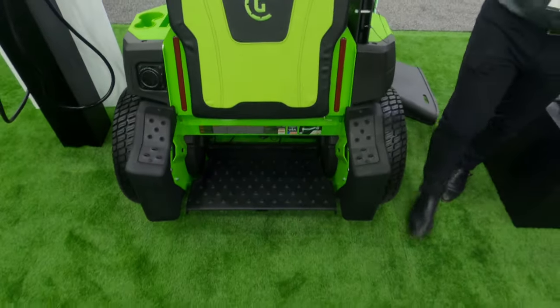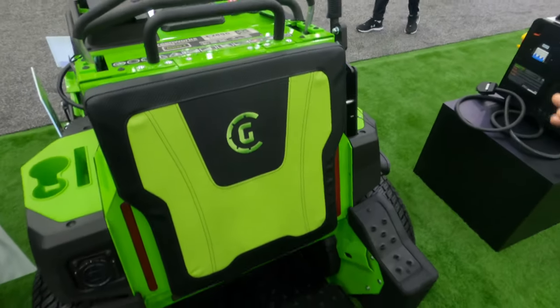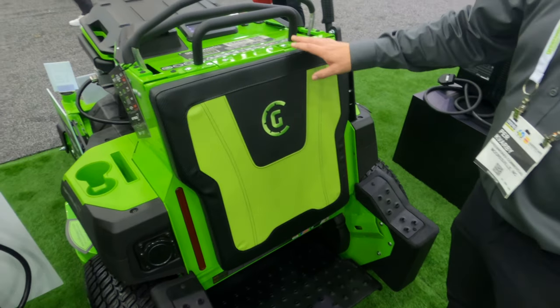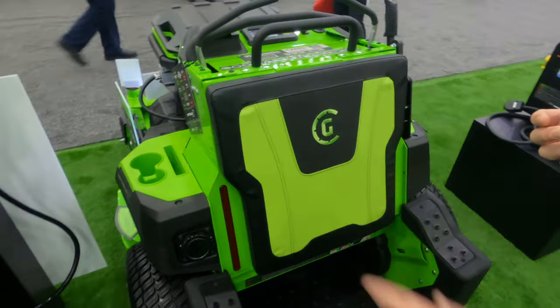And this, let me talk to the mower for a little bit. So this mower that you're standing on now is our Optimus line of mowers. This is a 48 inch mower. We have 48, 52, and 60 inches, and soon 72.